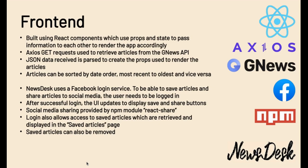We integrated Facebook Login, which is a React component that provides a simple way for users to log into our website using their Facebook credentials. Finally, we use an NPM package called React Share, which is a library that provides social media sharing buttons for React. This allowed us to add social media buttons to our news articles, making it easier for our users to share content across their social media platforms.